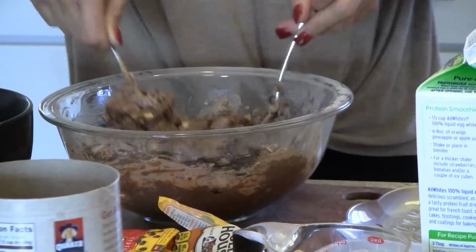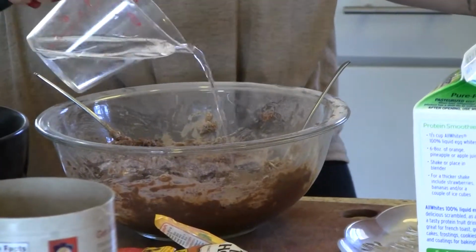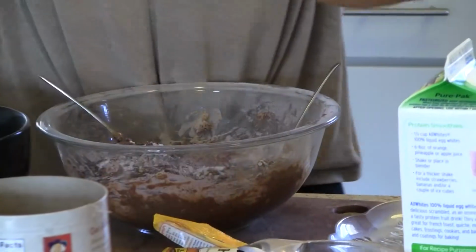A little bit more water. All right, we got some more fun stuff. What we're gonna do is add in a tiny bit more coconut. What I love about this recipe too is it's a no-bake recipe.